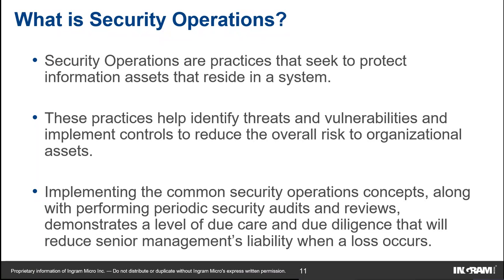And this will ideally demonstrate the level of due care and due diligence, which will again reduce the liability of senior management when a loss occurs. If you do not perform due diligence and due care, that is the necessary care that should be taken, the liability increases. And when a breach occurs, if you can showcase the controls you have in place, you can reduce the negative effects of a breach. Because you cannot be 100% secure. Even with the best of controls, there will always be a way, but you should at least showcase that you have the minimum controls that are required to safeguard the organization's assets.